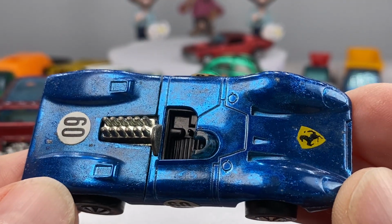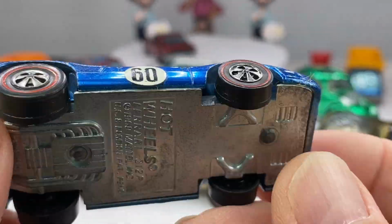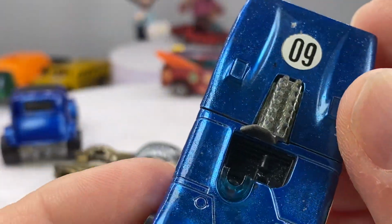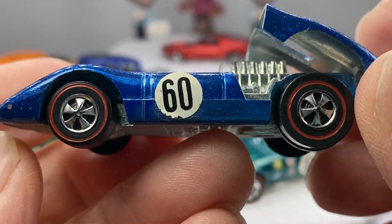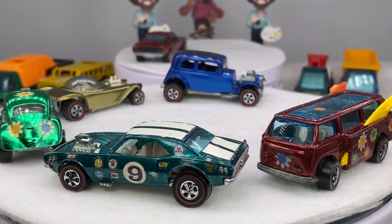Here's another blue. Look at this one. Man, oh man, the Hong Kong Ferrari 312P. Are you kidding me? What a beautiful example of Spectraflame engineering. Thank you, Mattel. What a beautiful rendition of this guy. Man, oh man, that's a nice color blue. Check it out. Blue on blue.